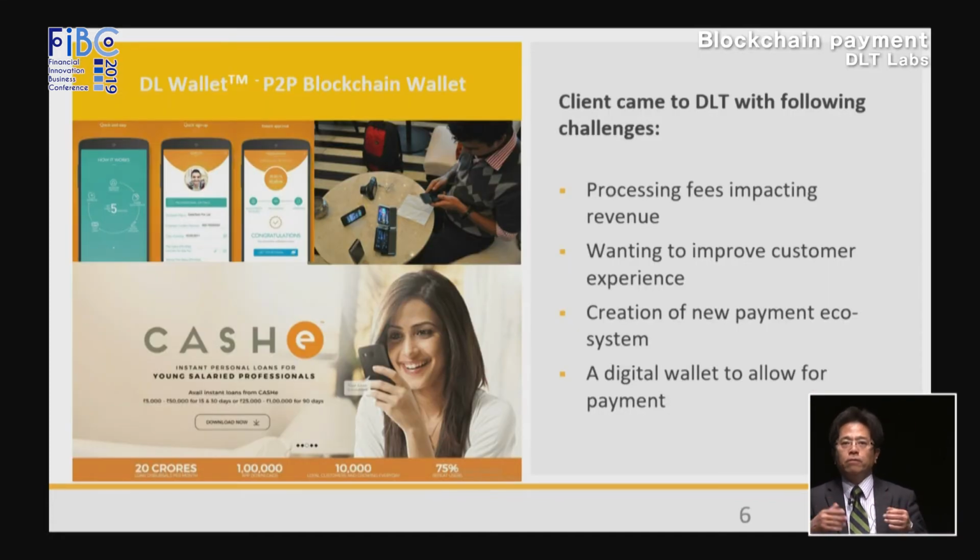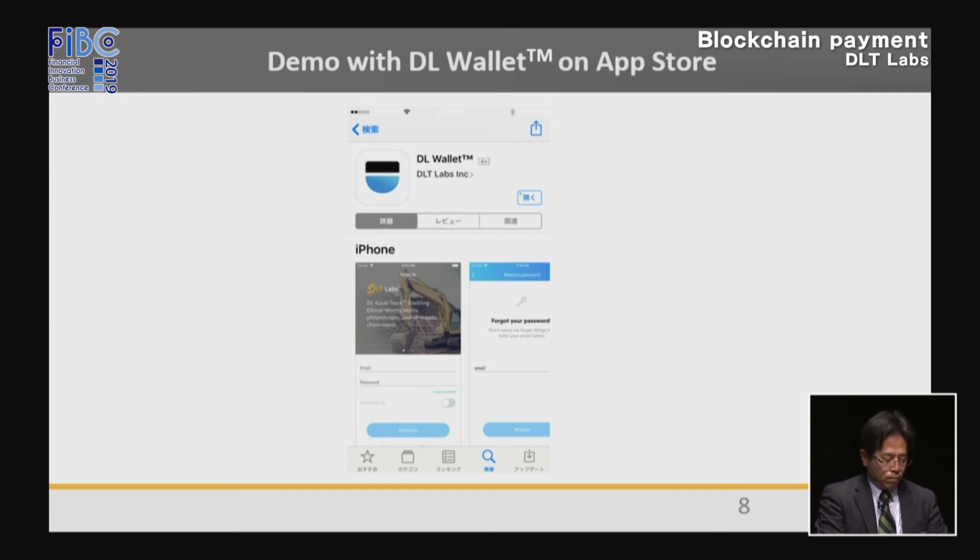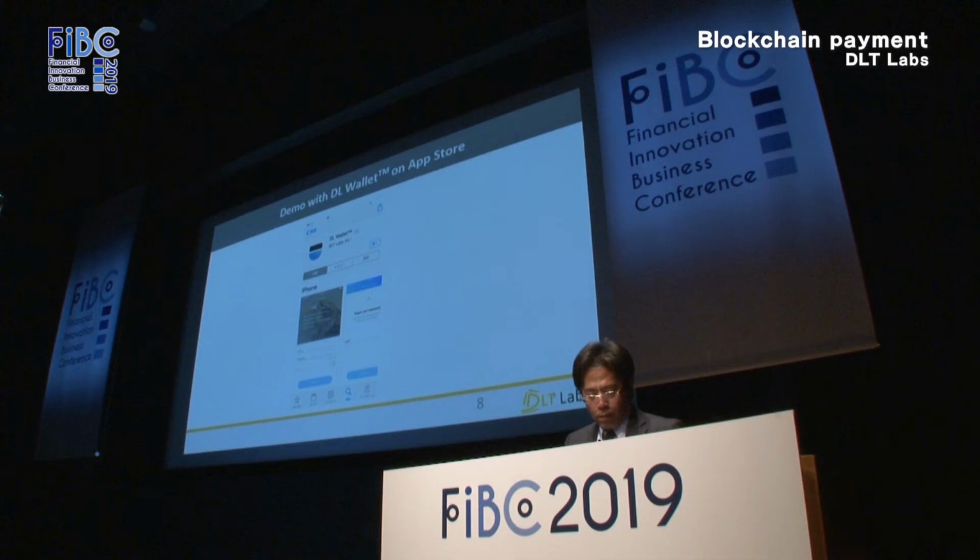I said this is a very customizable solution. This is one example of what we have done for an Indian company called eCash. They wanted to do P2P lending. They came to us and we discussed the best way to do it. They use our DL Wallet to achieve P2P lending among their users or customers, to dramatically reduce the payment fees. This is our system diagram. Now we can move into the demo.